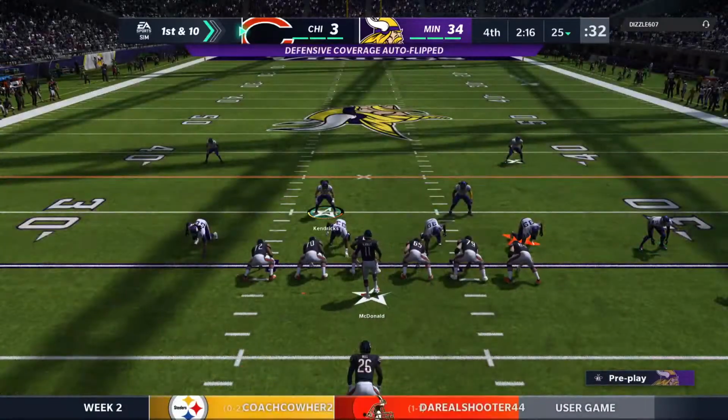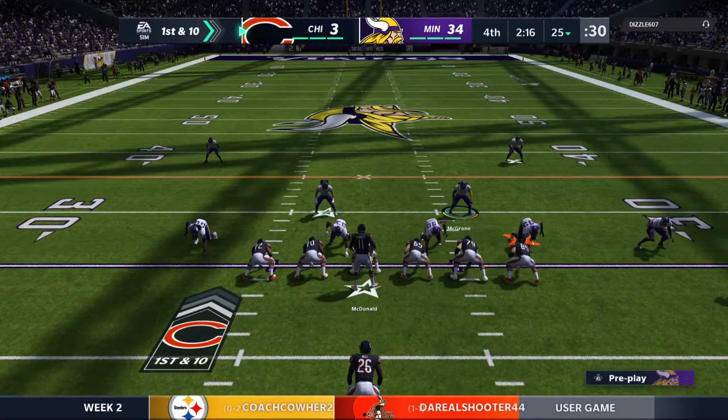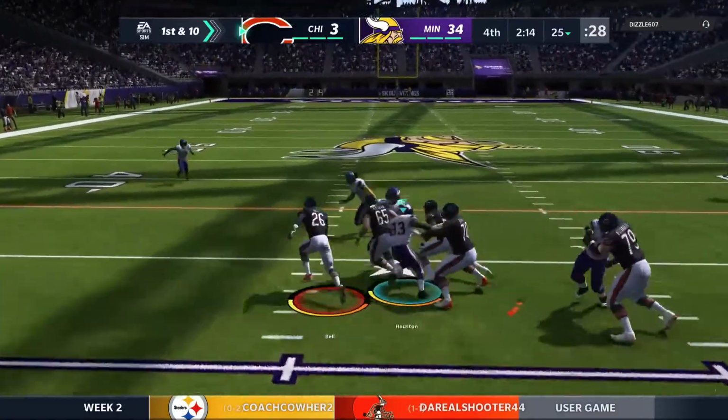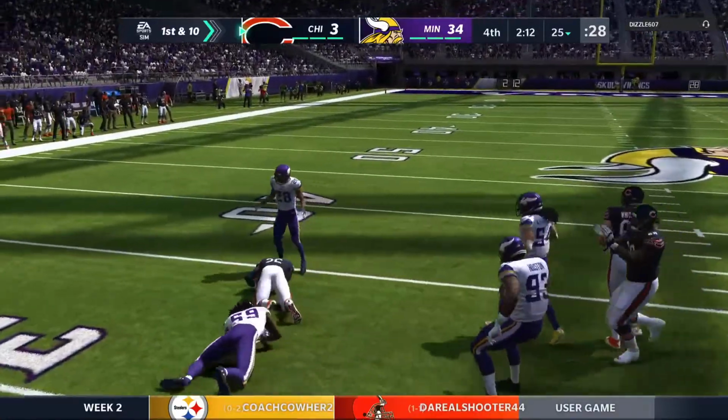At the line, prepping for their next drive, the Bears offense. These guys had to punt their last possession, and that's become too familiar of a refrain. Too many of these drives just wound up going nowhere.